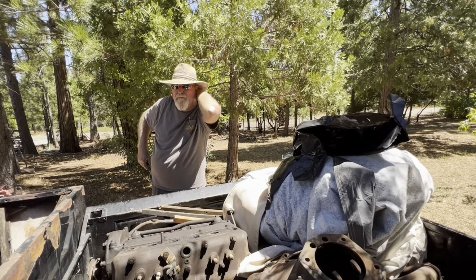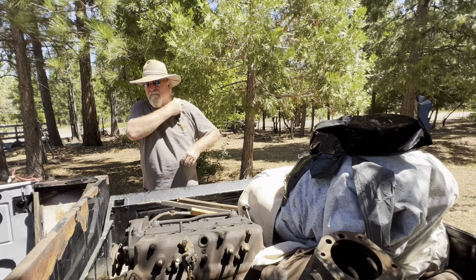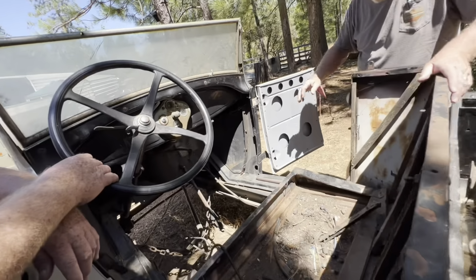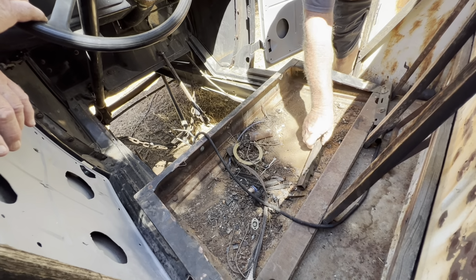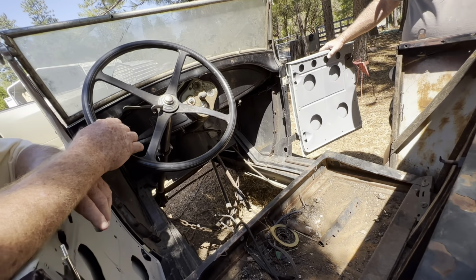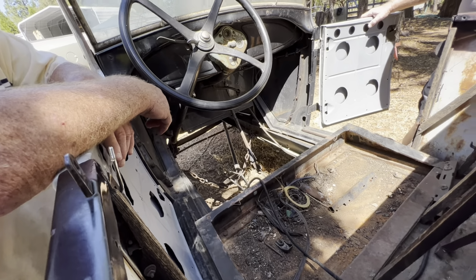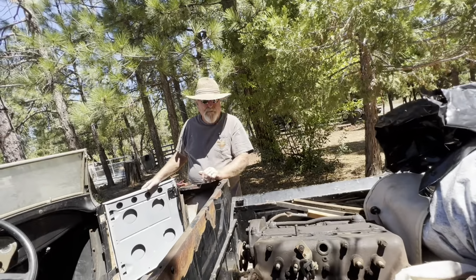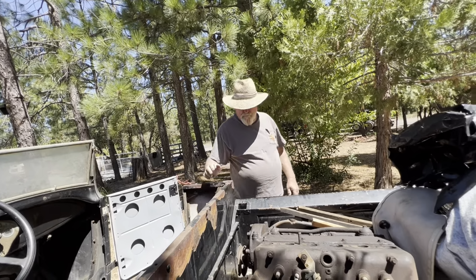Damn cedar trees. That's a 9-inch rear end, isn't it? No, that's a four-cylinder one. Oh, four-cylinder. But even down here in the floor pan, boy, that's something. Even the battery area isn't rusted out. A lot of them get rusted. I have an idea. I'd be starting that motor up and seeing what's going on. Put it on the stand and just fire it up. I don't see where it would be bad.